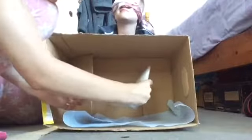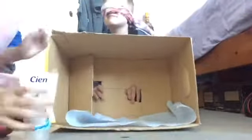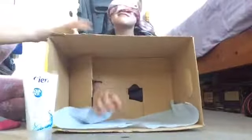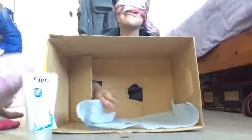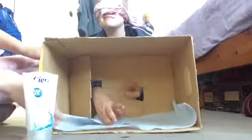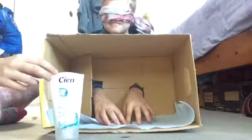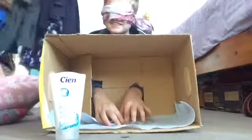So now you're going to need to touch and think squishy. Okay. It's in the middle. Not there. Okay, go. No, both hands. Both hands open. Just try and guess what it is. It's going to be hard. Is it shampoo? No. Some gel thing? No.